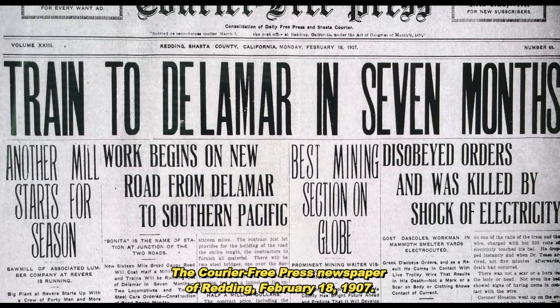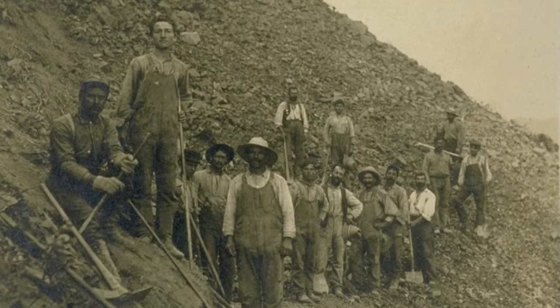The Courier Free Press newspaper, Reading, exclaimed that this road will give the Bully Hill Smelter direct rail communication with the Southern Pacific and will save thousands of dollars in the way of freights. Freight to Bully Hill now goes by way of the Terry Road. The construction manager for this rail line was F.J. Dearbaum, whose foreman was Charles O'Neill.